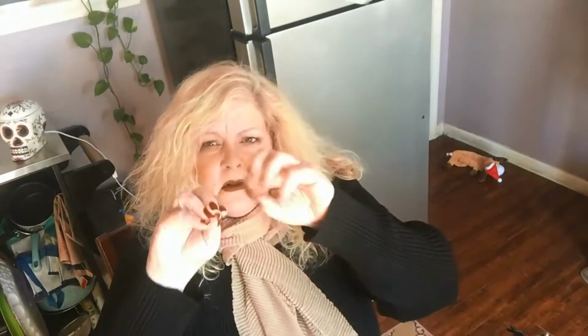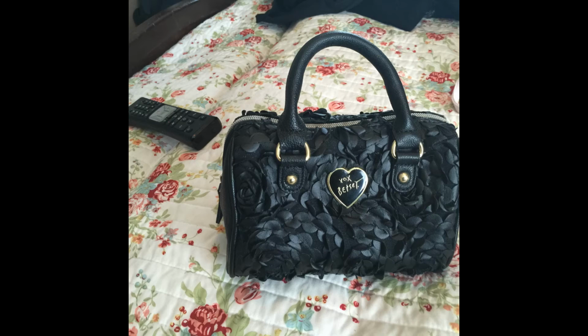But lastly, I found something. I'm going to change my purse today, even though I have a Betsey Johnson. They call it my funeral bag, and it has all these little rose petals, black all together, so it's a fluffy bag. I've been wearing it for like 3 months, but I'm changing it because this is what I found. Ready?